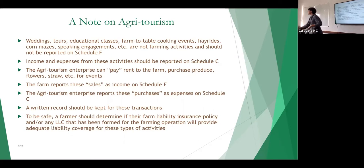Is U-pick farming or agritourism? U-pick is usually agritourism. There's kind of a gray area there, because if you're not charging people to come and do a U-pick, if they're just coming and getting the produce and buying it, it's kind of okay to consider it part of your farming operation.